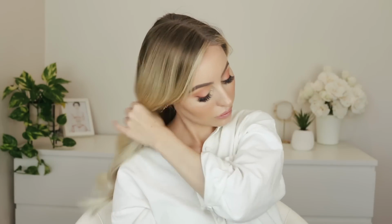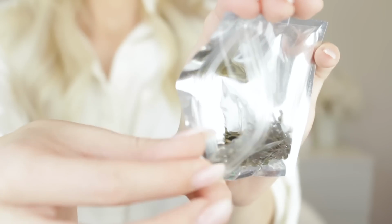Then for this last two, I was going to say last one, no, we've got another one after this, sneaky. For the last two, you're going to need some bobby pins, just some typical ones, maybe get some blonde ones that match your hair. I couldn't find any, okay, I got brown ones, it's the closest I could get. The only blonde ones I could find were extra large, and I don't have an extra large head. That would have been a lot.